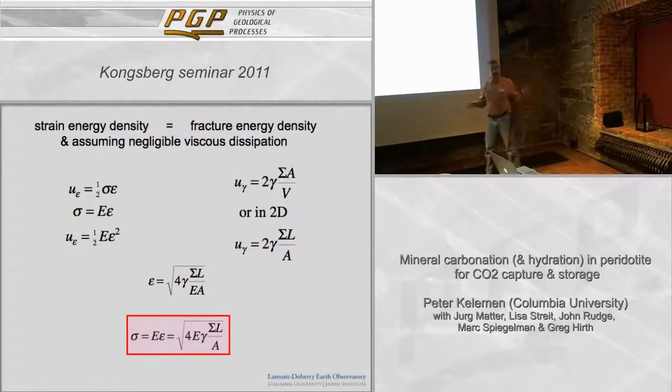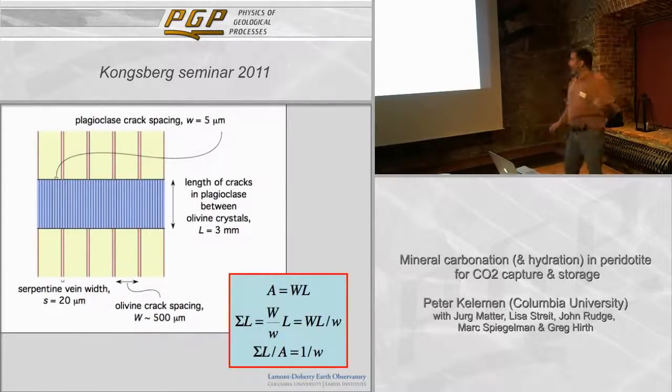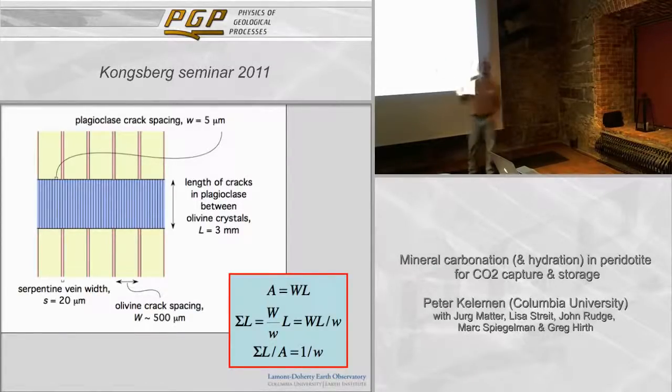So the strain energy density in that system is probably more or less balanced by the resulting fracture energy density in the plagioclase. The strain energy density is related to the strain squared, and the fracture energy is related to the surface energy. And then in 2 dimensions, the sum of the lengths of the cracks divided by the area is the crack density. So we can combine these relationships and derive an expression for the stress in terms of the crack geometry. And it turns out that the sum of the lengths over the area is 1 over the crack spacing in the plagioclase.